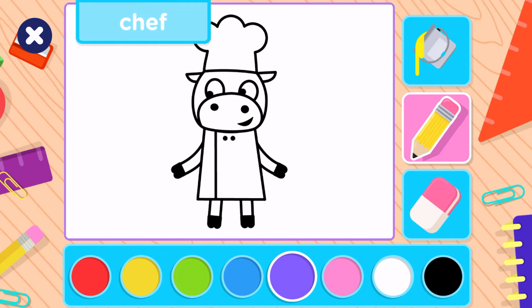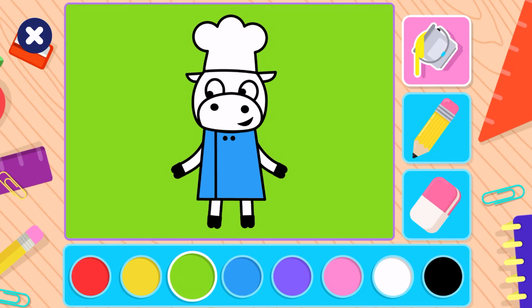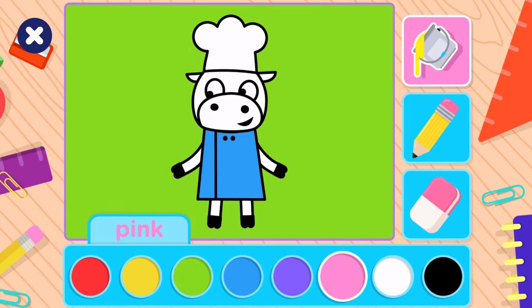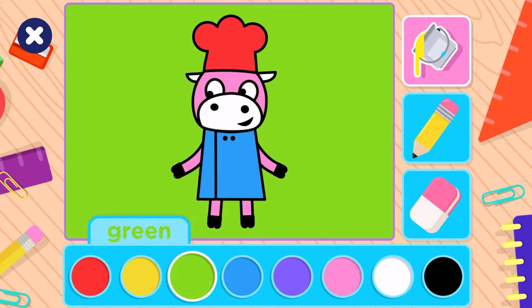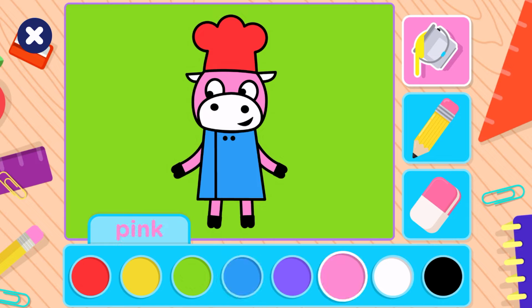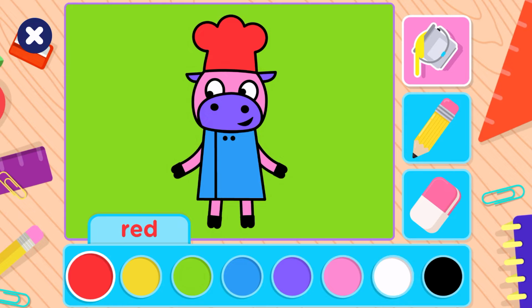Color. A chef. Purple. Paint bucket. Blue. Green. Pink. Yellow. Green. Red. Yellow. Green, yellow, blue, pink, purple, green, pink, purple, white, red, purple.